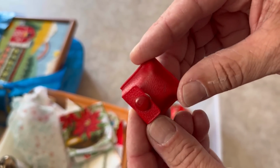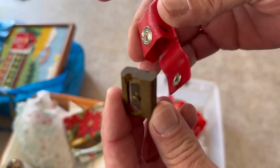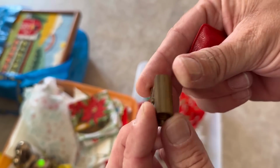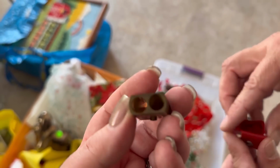All right, so Sarah, you didn't see this. You know how I like littles. Well, this one is a pencil sharpener, and it's got a teeny case. I've never seen that before. And look at how it's a brassy gold. Weird, and it's really heavy. There are two holes for your different size pencils.